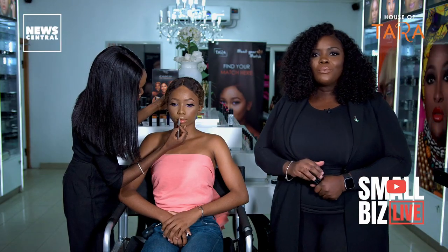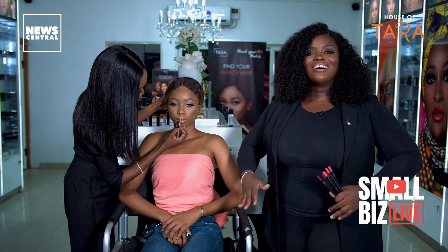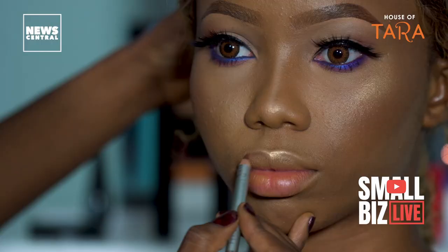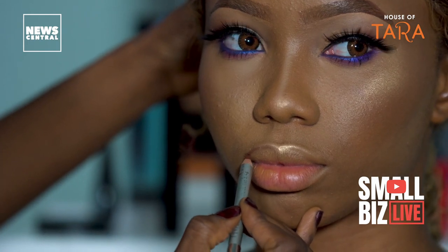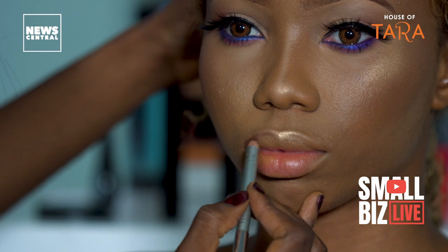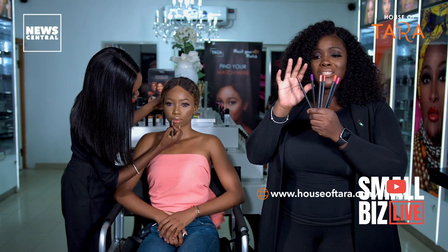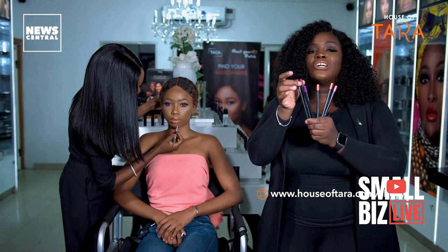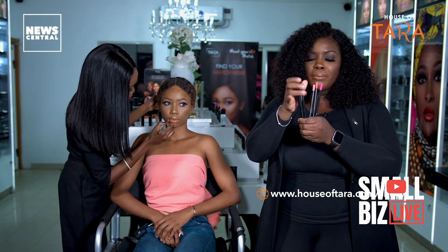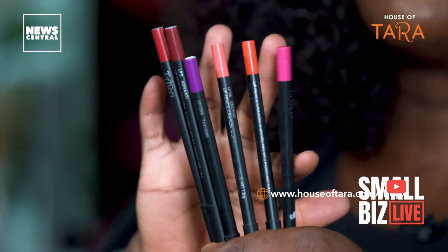So guys, we're going to the part where it almost seems like you can now literally jump out of the house because your makeup is almost there. We're going to the lip application. Right here with me, I have our lip crayons from Tara. I have them in reds, from the dark red to the light red. I have the purple, I have the peach and the orange and the pink.